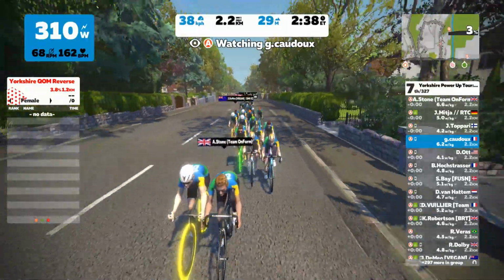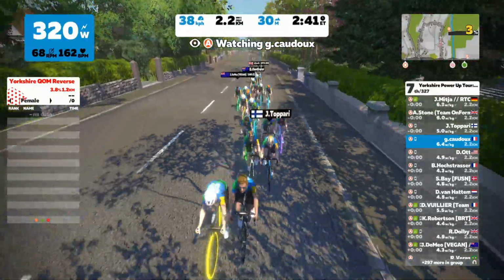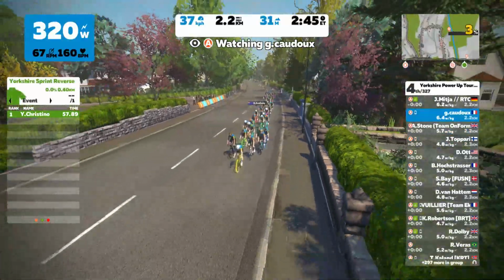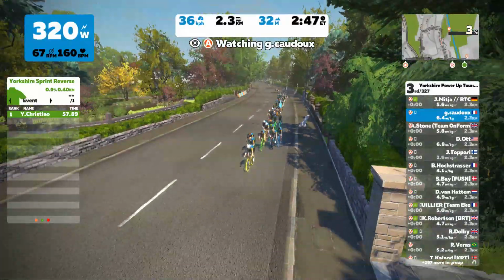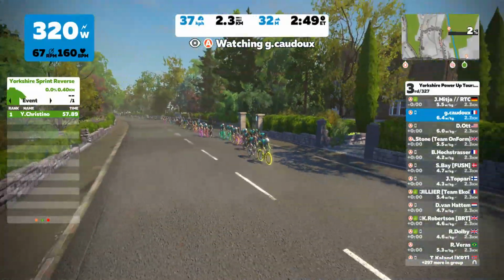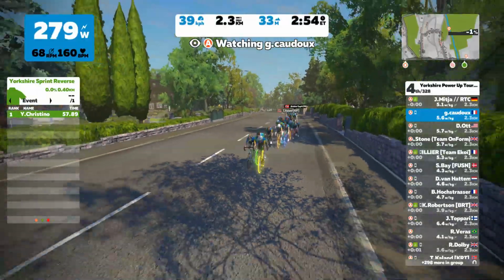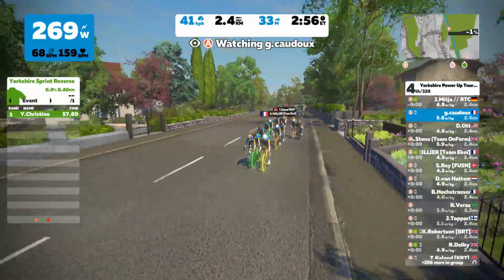Now, is this a race? Is it a ride? 327 riders. Some people are treating it as a race. Some people are treating it as a ride. Zwift has specifically said this is not necessarily a race. It is going to have results at the end, and there are people all lined up with a finish line. So people a lot of times will treat that as a race, but it's not officially a race.